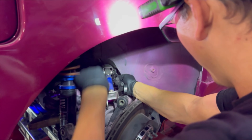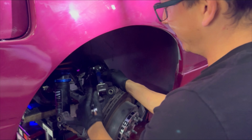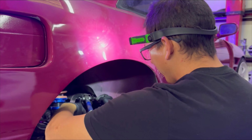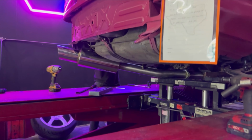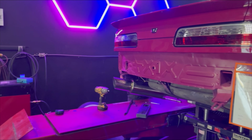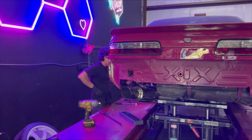Perfect symmetrical arm. So, I'm gonna tighten up this one first. The forever tight bolt. Alright, so. Who do you think could get closer to the alignment? First thought. You! If I do this side, and you do that side, with just our eyeballs, who would get closer?